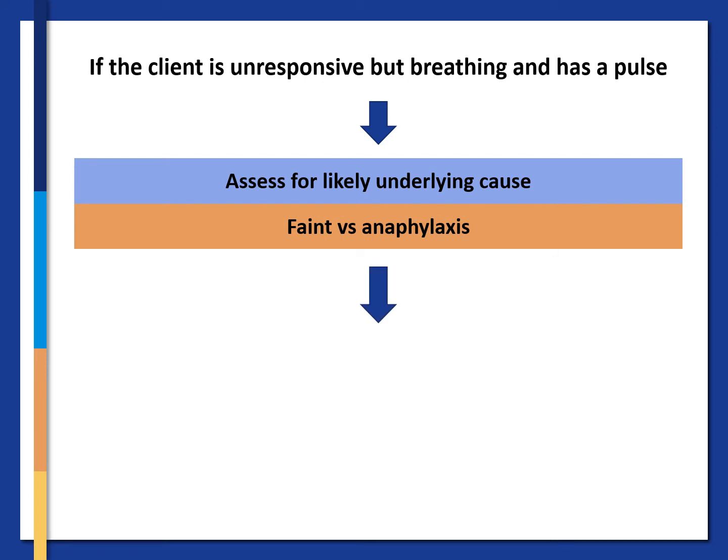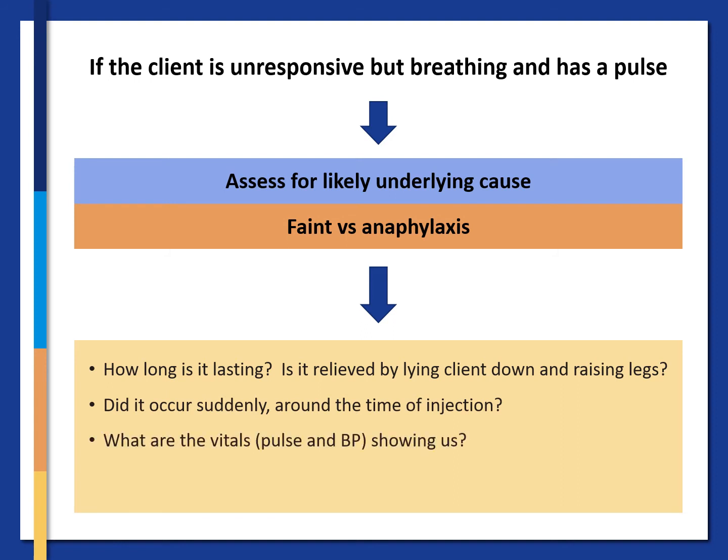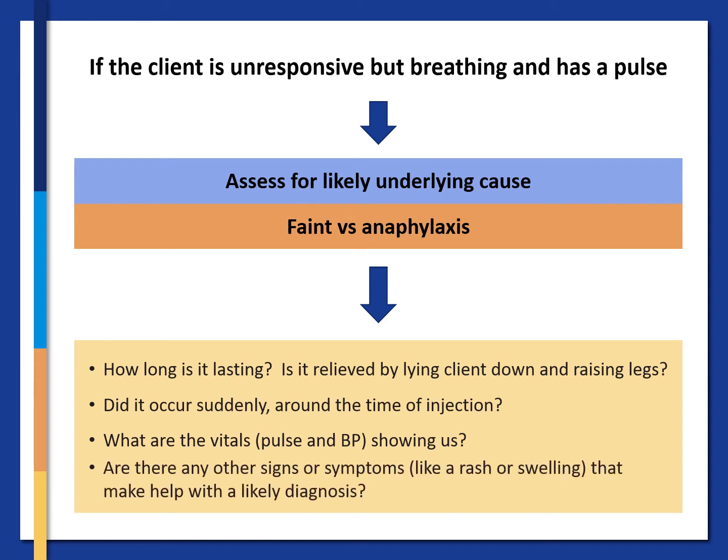How do you do this? Start by asking a few simple questions. How long is the loss of consciousness lasting? Is it relieved by lying the client down and raising their legs? When did the collapse occur exactly? Was it suddenly around the time of injection? What are the vital signs showing us, particularly the pulse and blood pressure? And are there any other telltale signs or symptoms like a rash or swelling that may help us with a likely diagnosis?